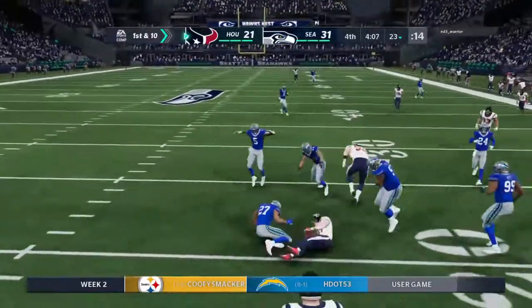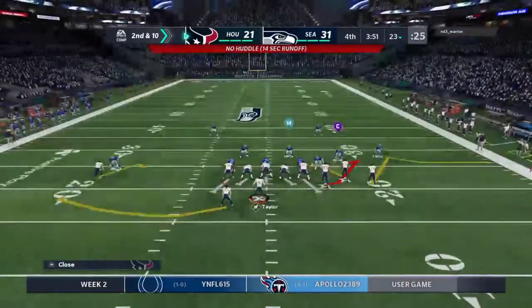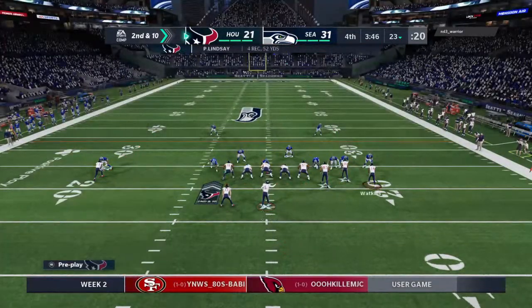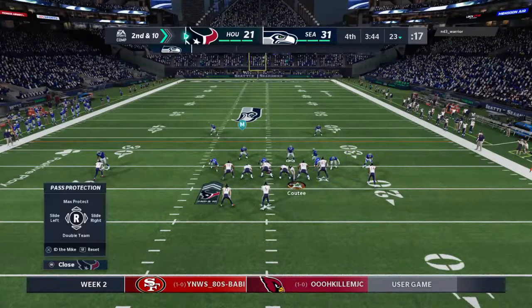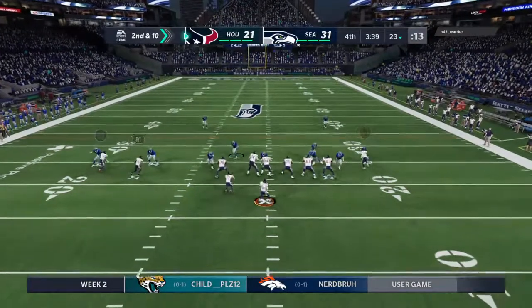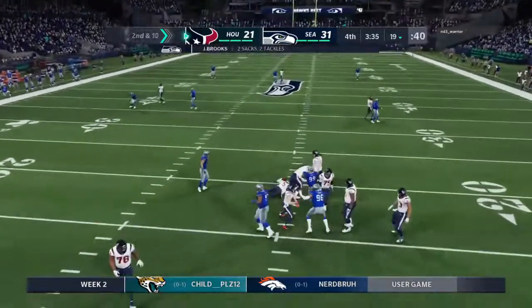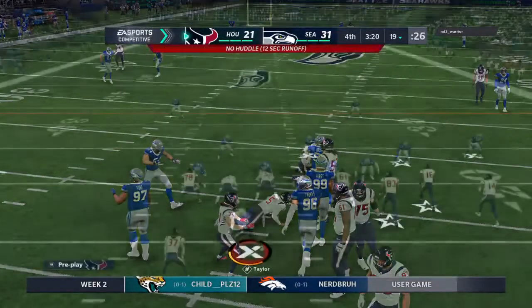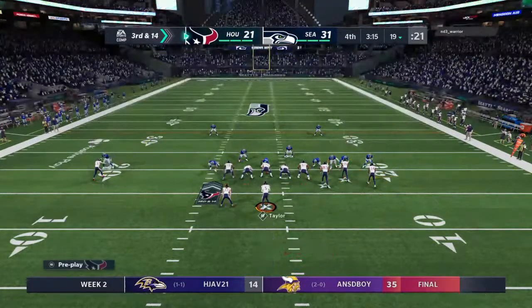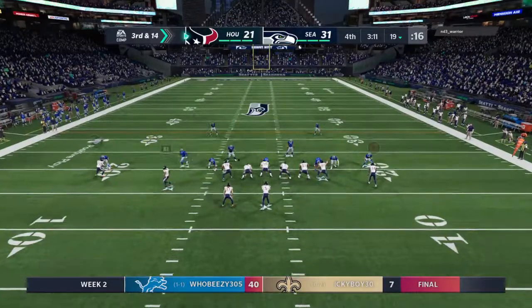Now a dump off here complete. A lot of work to get away and outside of the pocket, but no actual yardage there on the catch. It's 2nd down. Out of the gun, it's Taylor. And the Seahawk defense gets to him, and they bring him down. Jordan Brooks able to get in there for his 2nd sack of the afternoon. And it's 3rd down. 3rd and 14.